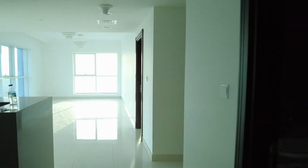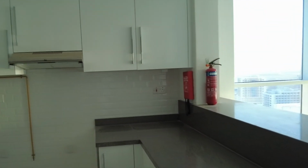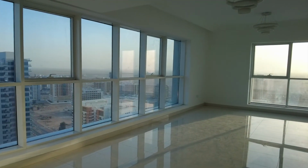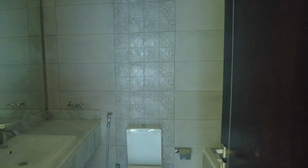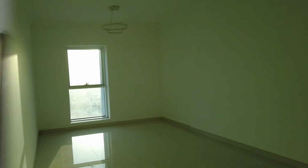So we're here in the third unit. So let's check. Kitchen is the same. Oh wow, this is even nicer with the whole window. Then bedroom. This is your toilet. And the closet. No balcony.